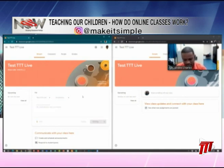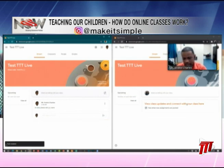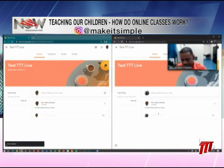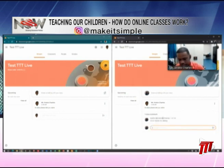And when I click post from the teacher side, this will go there. And then on the student side, they will see me asking them to state their name. And then the student can comment, hi, sir, thanks for adding me, right? So you can see that there is a social aspect of it where a teacher could put up a post and the children could respond to it interchangeably.